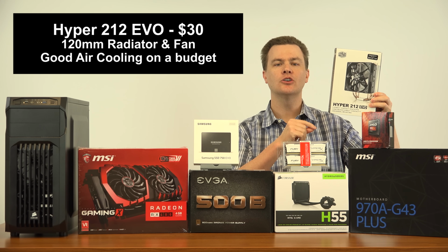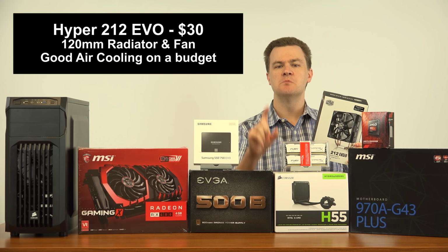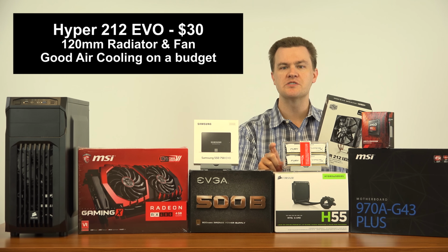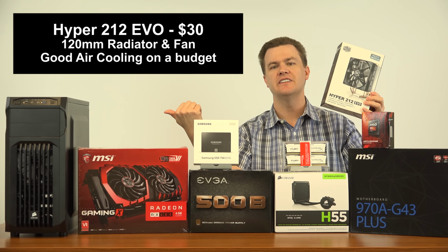$30 for an air cooler instead of $60 for a liquid cooler. There's two reasons I did not put this in. Number one, I would like to show the difference between the smaller, less expensive liquid coolers versus the big ones I've put into other builds. And number two, this doesn't actually fit in that case very well.